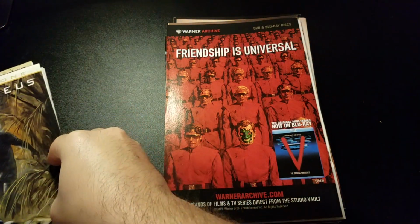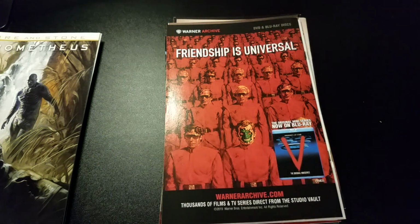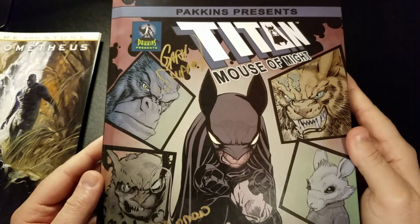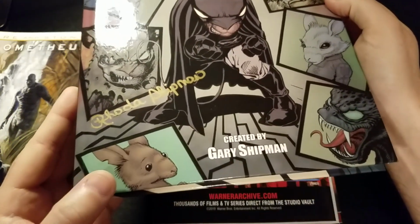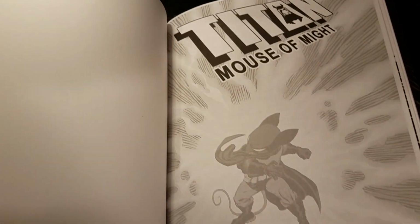Let's see if I'm 10 in yet. Okay, I'm 10 in. I'm gonna grab one of my books that I got in the mail. So we got Titan, Mouse of Might. This is by Gary Shipman. There's a signature there. And his wife, Rhoda Shipman. I believe she helps him edit and write it a little bit. So it takes place in the Packens Land universe.